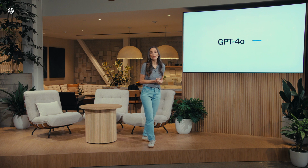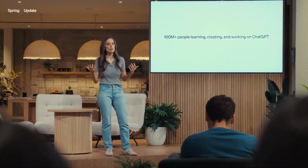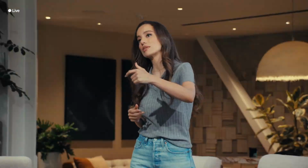Today, we have more than 100 million people who use ChatGPT to create, work, and learn. And we have these advanced tools that are only available to our paid users, at least until now. With the efficiencies of 4o, we can bring these tools to everyone. So starting today, you can use GPTs in the GPT store.